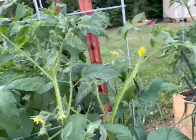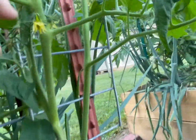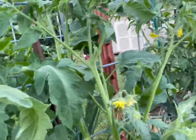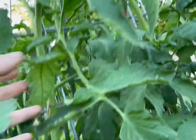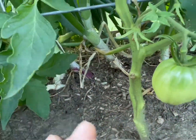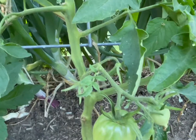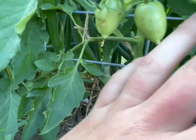Okay. This is the watermelon beefsteak. Got flowers on there. Not seeing fruit on that yet, but there are lots of flowers, so I think it's coming soon. This is the Amish paste, and I love these big fat paste tomatoes. Great for sauce making. And these plants just are healthy and they're very sturdy. I prefer these to San Marzanos. They're both in the paste variety, but I just like these so much better.